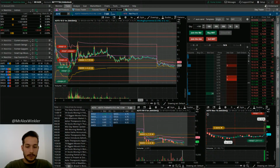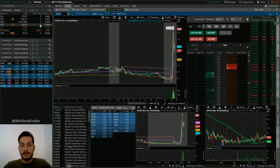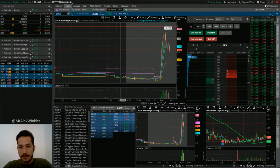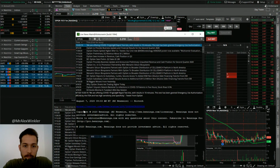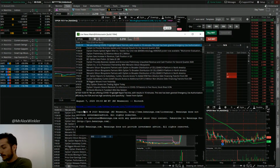OPGN. To be honest, I was not looking at OPGN at all, but now it's popping up on here. This is actually not looking too bad. What's the catalyst on it? They're offering rapid test kits, results in 10 minutes. Emergency authorization. That's pretty good news. OPGN, let's write that down. Good call on that. Trying to keep an open mind here on different tickers.